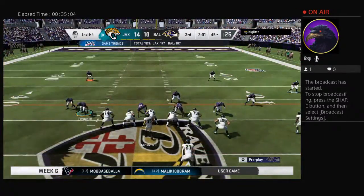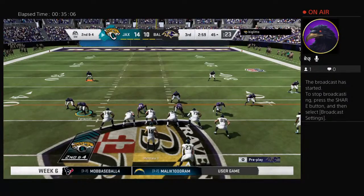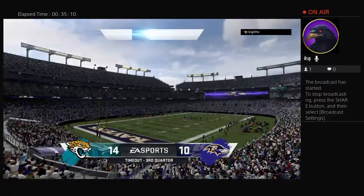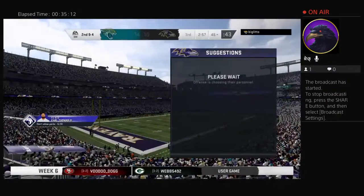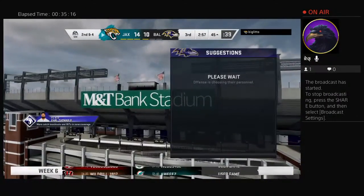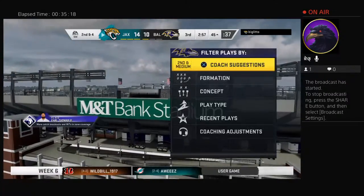6 yards was the pickup on the last completion, so here's 2nd and 4. And now the Ravens are going to take another timeout. That's going to leave them with just 1 timeout remaining still in the 3rd quarter. We'll see if that comes back to haunt them. We'll be back.